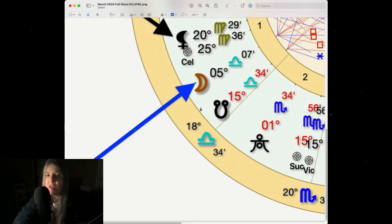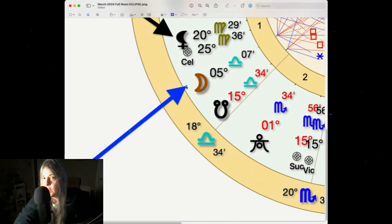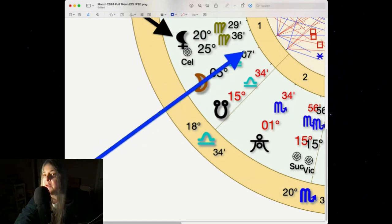How about that? The moon can represent family and feelings and emotions, mom, mother wound. It is a significant sign of Libra, which is relationships. This is about equality and fairness.